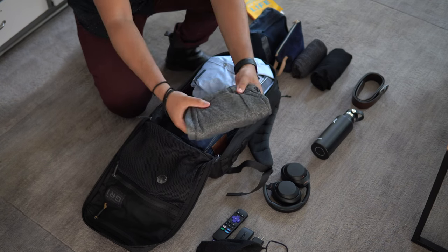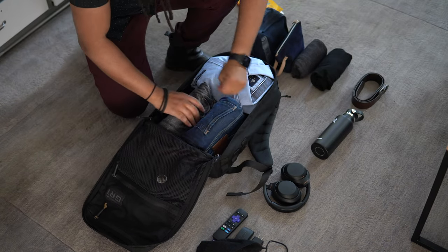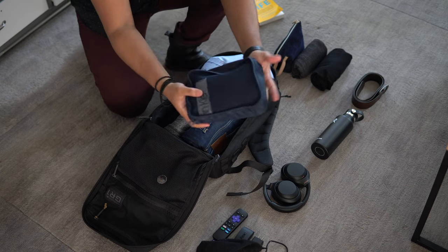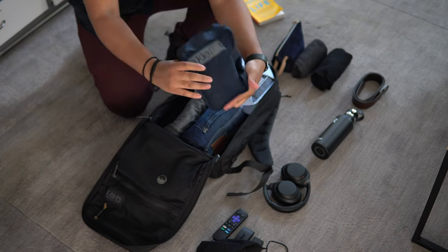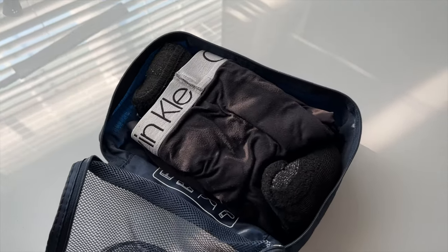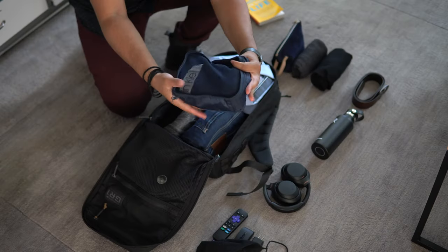Yet another thing that I got from Ross are these super comfortable pair of joggers. They feel really nice and I like to use them to lounge in. And next up here, we've just got some underwear and a packing cube. I've also got some socks. So for this trip, I'm bringing 2 pairs of socks and 3 pairs of underwear. I'm gonna be staying from Friday to Sunday.